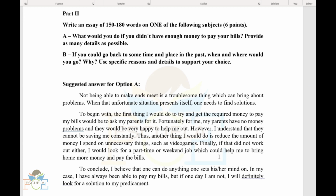However, I understand that they cannot be saving me constantly. Thus, another thing I will do is reduce the amount of money I spend on unnecessary things, such as video games. Here, I offer a total of three options, three things I would do, giving details. Finally, I offered one thing I buy that is not necessary, video games, so I would reduce that.